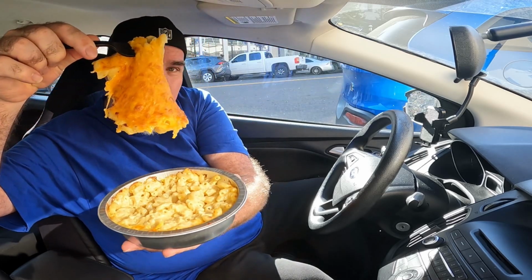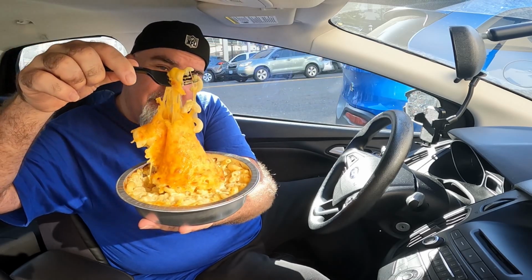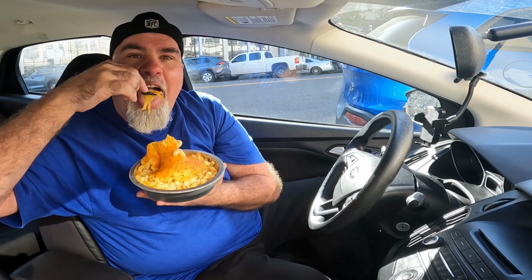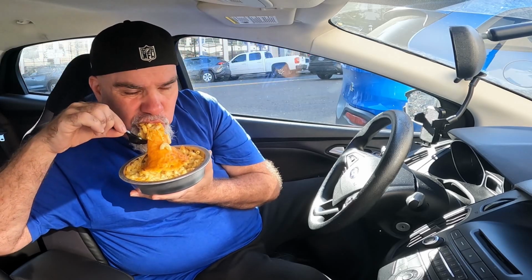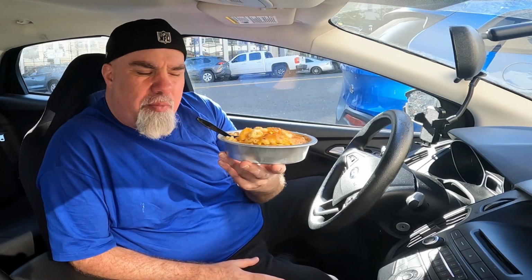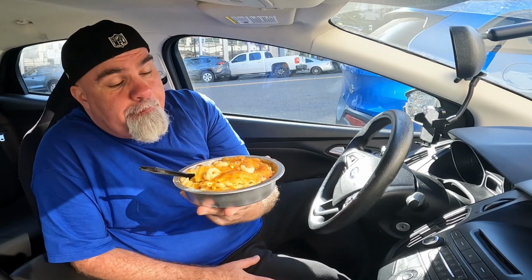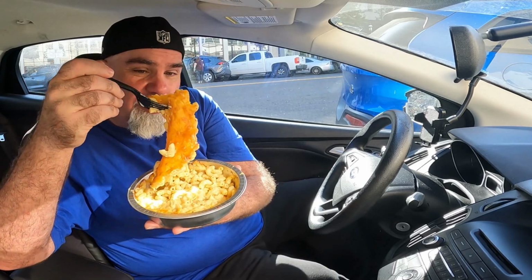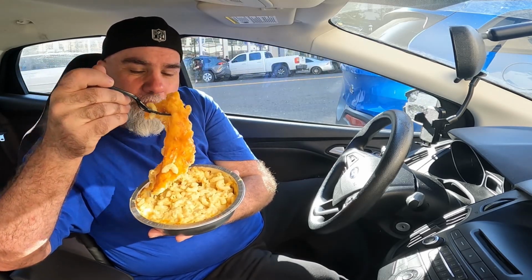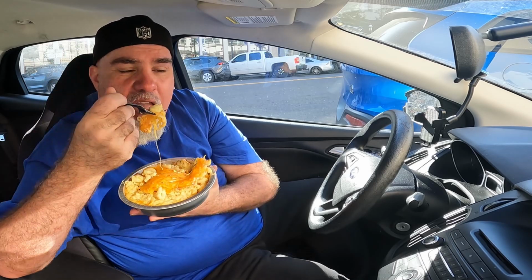Oh, look at that. We just scooped up all that baked cheese right on the top. Oh, yeah. So after my first impression, the mac and cheese by itself is not really, there's nothing really very fancy to it. The best thing is kind of the baked on shredded cheese on the top. You know, I get it. It's 12 bucks. Everything is expensive today. So you kind of got to do what you can with what you got.